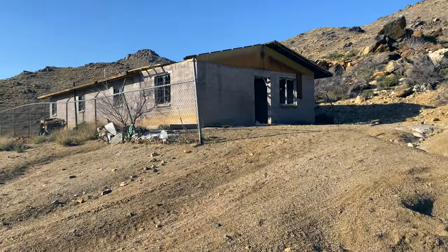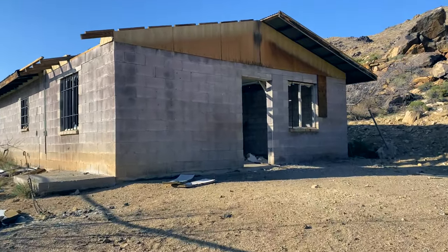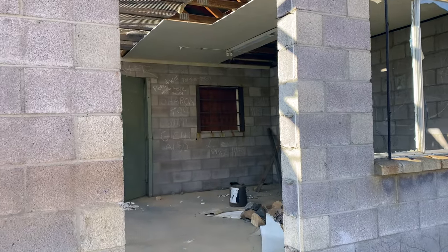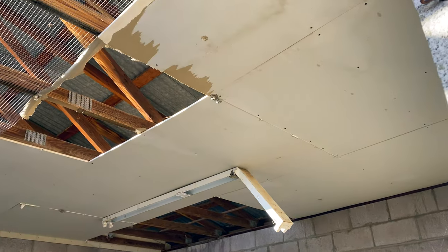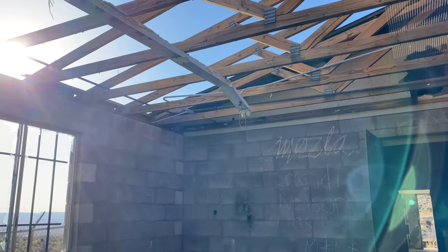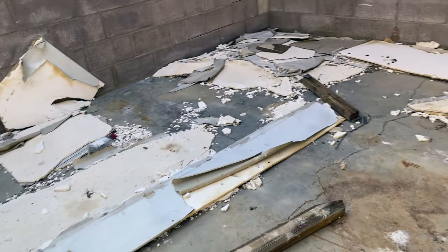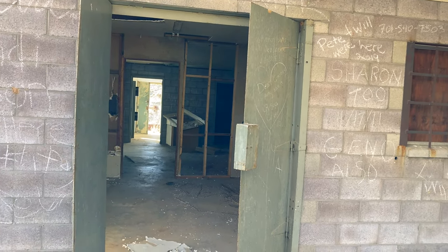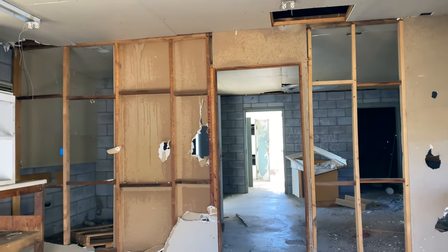Time to go into the last building in this section, and the most intact one. See that there's some drywall that's fallen down already. Somebody's trying to create a fire pit in there. Elements have gotten the best of that roof. Metal doors. Oh, I know what that is. We'll take a look in a minute. All right. These are pretty solid metal doors.